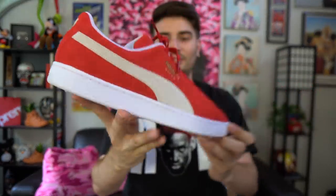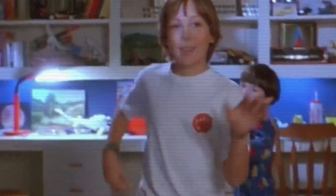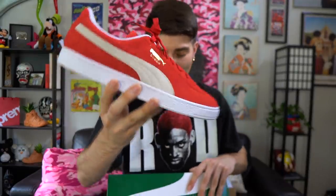this classic sneaker silhouette. So the first color we have is this red rendition right here, and the box says it's high risk red. Bro, I don't even know what high risk red is, but maybe it's just like that alert button whenever people are breaking into your house and you're low-key a ninja. But these are fire and they are classic.